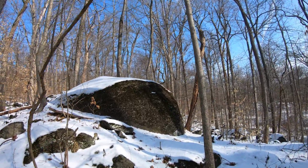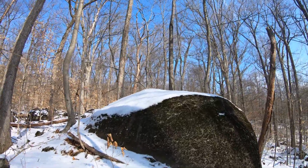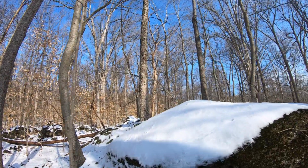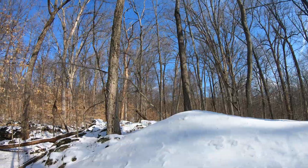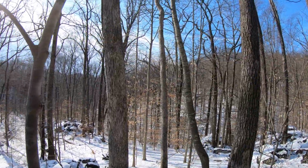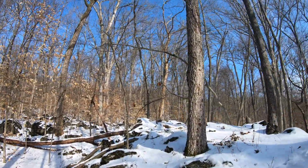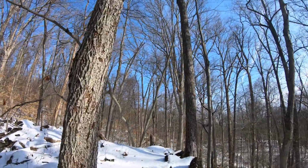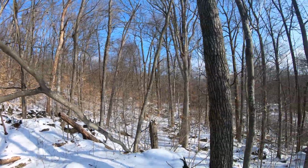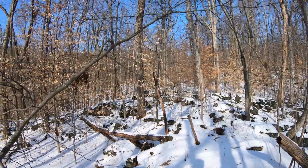So when I come to a park like this where I don't know much about it, it's always nice to try to get to a high spot. That way you can kind of look over the lay of the land, see if there's anything interesting, maybe some old ruins or some beautiful natural areas. I'm really curious why those crows are just going crazy over there.